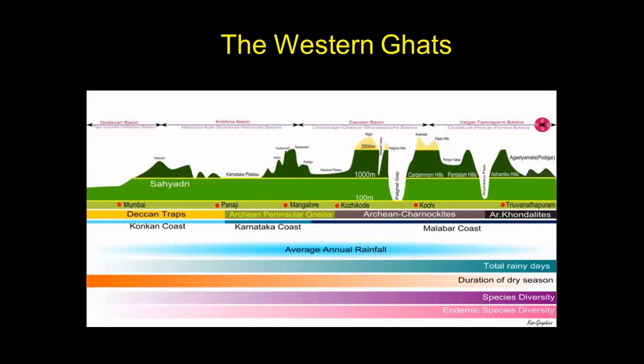So geologically these systems are entirely different. On the Trivandrum side, the mountains are basically khondalites, Archean khondalite mountains. Then in the Anamalais and Nilgiris you have Archean charnockite mountains, and you have Archean peninsular gneisses in the Karnataka part. Then north of Goa, or slightly north of Goa, you have the Deccan Trap formation, which is basically the volcanic episodes of the Deccan. So I will come to it a little later.